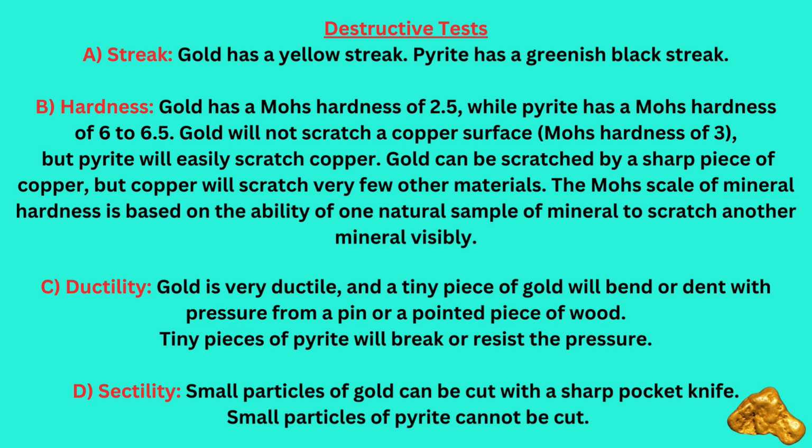B, hardness. Gold has a Mohs hardness of 2.5, while pyrite has a Mohs hardness of 6 to 6.5. Gold will not scratch a copper surface. Copper is about a Mohs hardness of 3, right? But pyrite will easily scratch copper because it's harder. Gold can be scratched by a hard or sharp piece of copper, but copper will scratch very few other materials. The Mohs scale of mineral hardness is based on the ability of one natural sample of mineral to scratch another mineral visibly. So again, copper should scratch gold, but it will not scratch pyrite. Gold will not scratch copper, but pyrite will scratch copper, right? I'll show you a little bit more in the next slide on the Mohs hardness test.